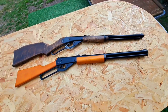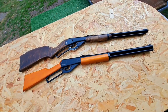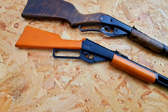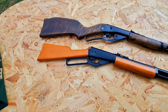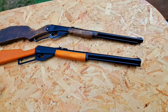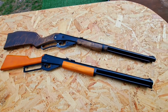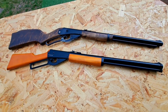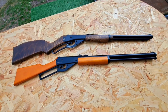Difference wise, they are the same length, just my stock at the top is a bit bigger, like the adult Daisy Red Ryder. Levers very similar, both metal. The Daisy is curved a little bit. The Crosman is straighter. They're both springers. Capacity wise, Daisy holds 650 BBs, steel BBs, and the Crosman holds 700, so there's only 50 BBs difference.